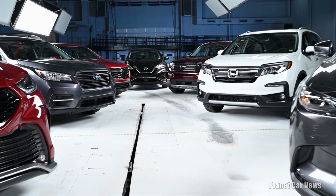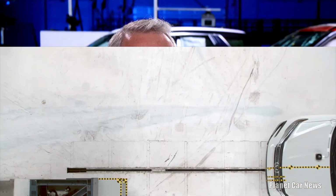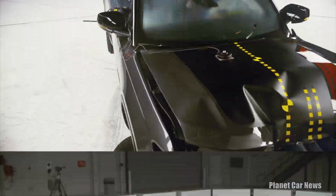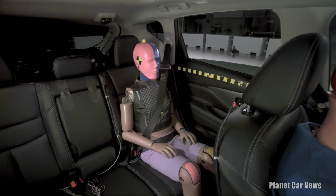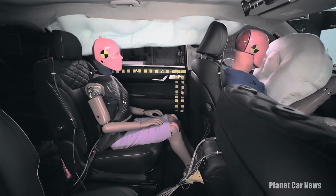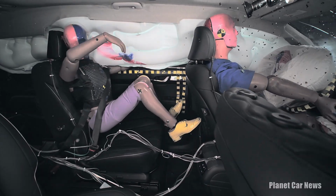Of the 13 vehicles we tested in this round, 6 of them had poor ratings. These vehicles include the Honda Pilot, the Hyundai Palisade, the Jeep Grand Cherokee, the Jeep Wrangler, the Nissan Murano, and the Mazda CX-9. All of them had high or significant injury risk to one or more body regions. Several of them also had issues when it came to the restraint system and how well it controlled dummy movement.